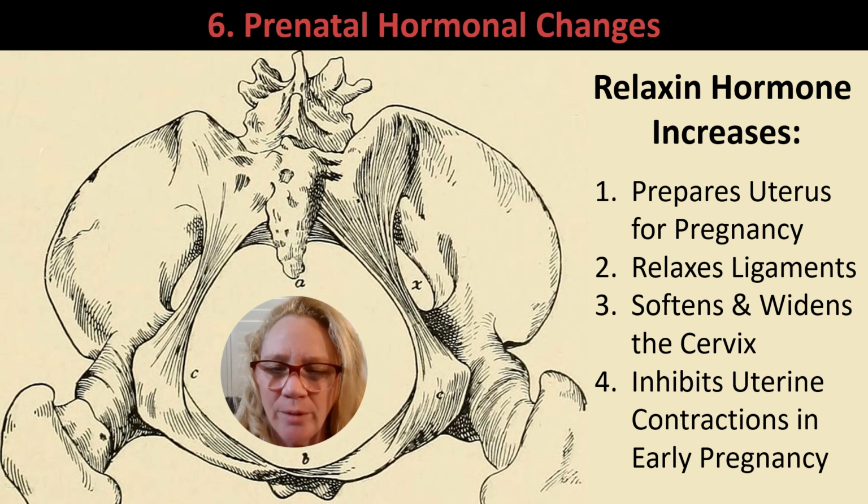It also inhibits uterine contractions in early pregnancy, but that relaxin relaxes the sphincter that prevents the gastrointestinal contents from running up into your esophagus. And most pregnant women will have heartburn from that. And also, as the joints expand, it can create new pains and new aches for your pregnant client as the body's preparing itself for birth. It's also affecting other joints, and it's not always comfortable.